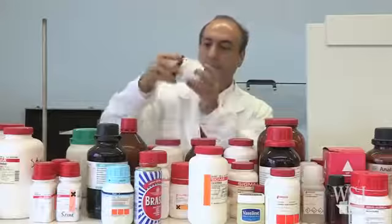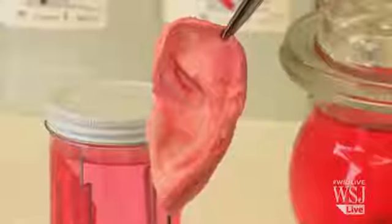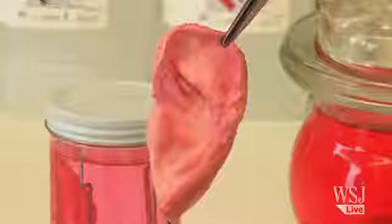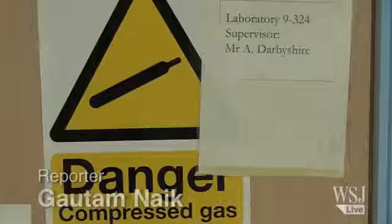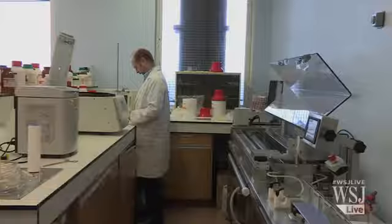Building a complex human organ in the lab has long been a dream of science fiction. Now it's becoming reality. At this London lab, a team of 30 scientists is in the process of manufacturing all manner of human body parts.